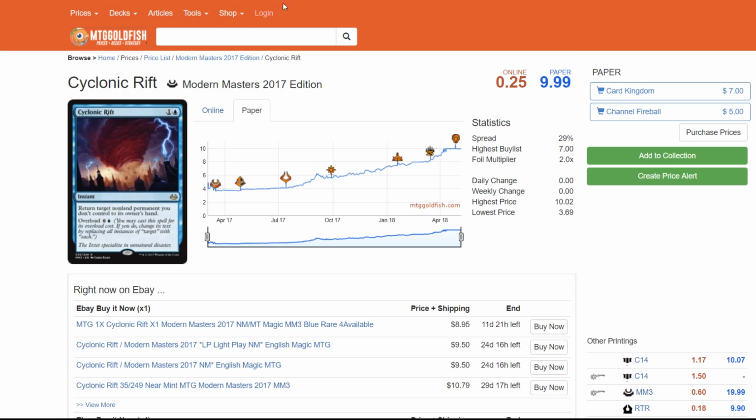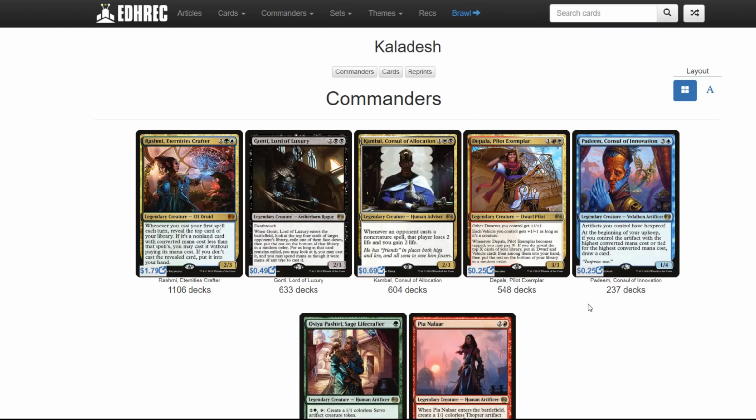So let's start off with Aether Revolt, or Kaladesh, which should be the latest set. Kaladesh has some really good ones. In fact, I want to do a top 10 list of cards that I think you should be speccing into for the Commander format, and the number one was definitely from Kaladesh.